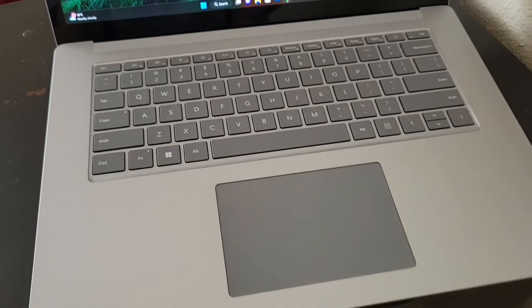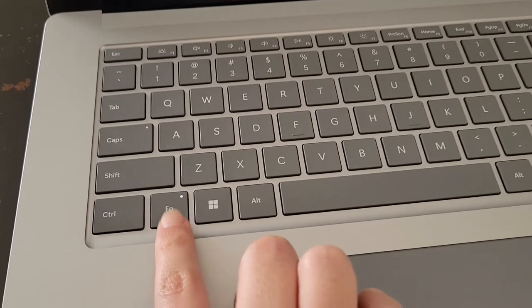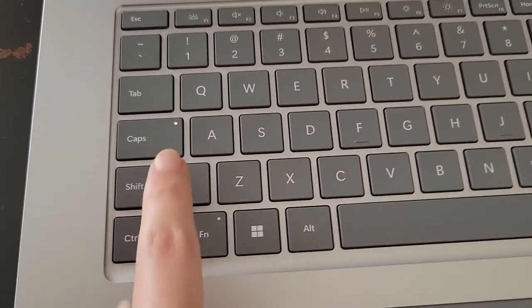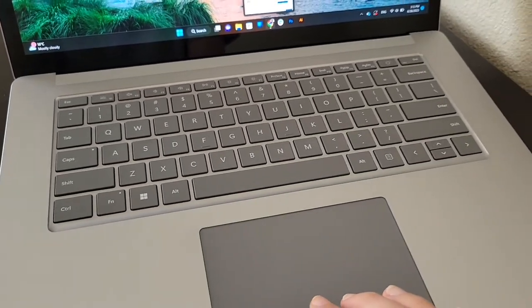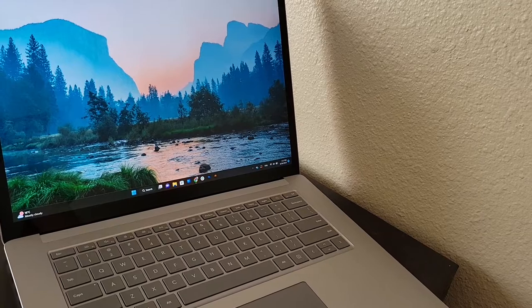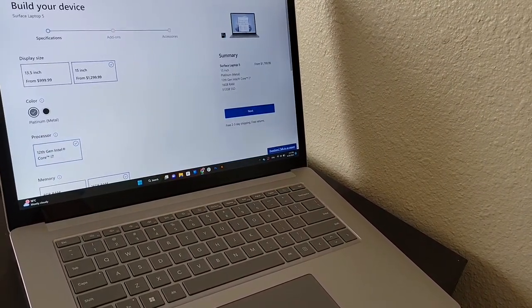The touchpad is very responsive and smooth, and the keyboard feels nice as well. It's also not too loud, which is a nice touch, and you can even turn on the backlight to see keys, even when you're in a dark environment. The screen is touchscreen, but I'm not sure I will be using that feature often.